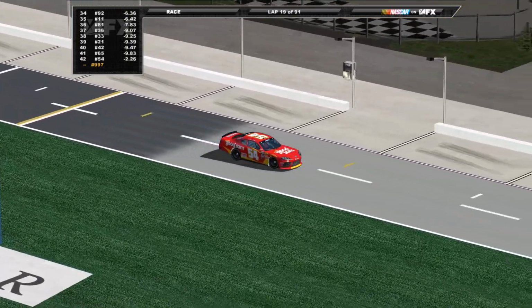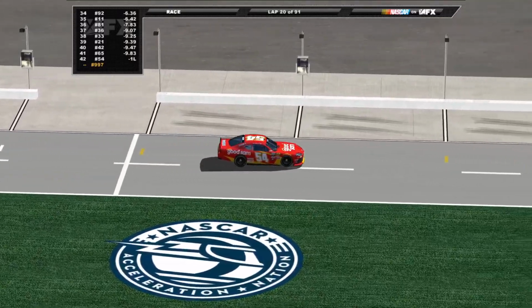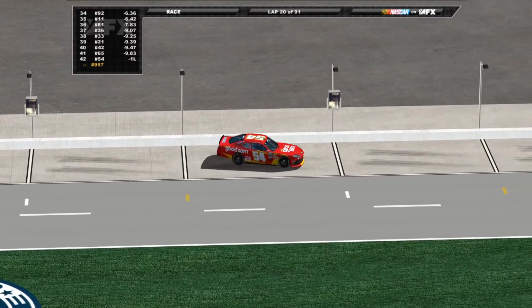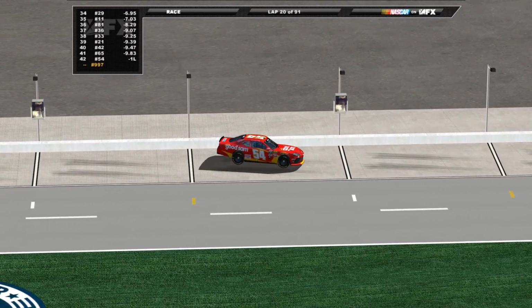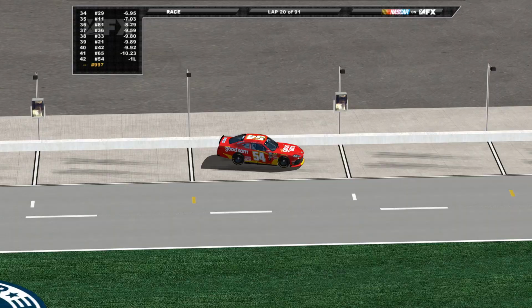Nick Breeding coming down. He's reporting a possible issue with the engine here, and I think this 54 team may be done here. They're going to check the 54 and work on it, but we'll see if they get this car back on track. But tough break for Nick Breeding after such a really good performance at Daytona last week.